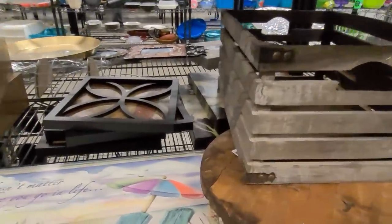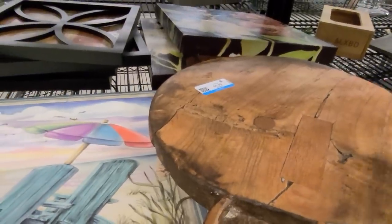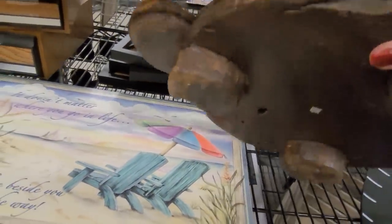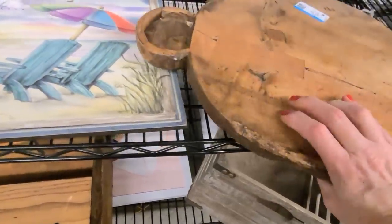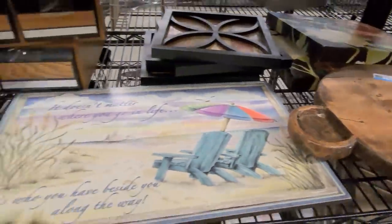Oh, what is this piece under here? It's very interesting. Let's move this crate. Oh, I thought this was an antique piece, but it looks like it has been fabricated, made in India sticker. That is a shame. I thought this was going to be a wonderful antique display piece. It is quite fun, but the quality just isn't there for me.